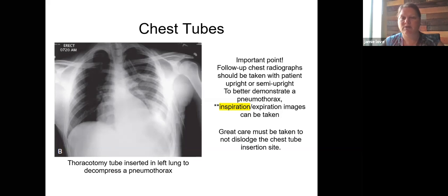So we usually do inspiration and expiration images. A pneumothorax basically is an area, and it could be a very small area, where the lung has leaked out all its air in that area. So if air is leaking out and we tell them to take a deep breath in, that's going to expand the lungs and make them big. And we could cover up a pneumothorax when we do that. So we want inspiration and expiration, and I highlighted the wrong thing. Expiration is the one that is the most important when we're looking at a pneumothorax.